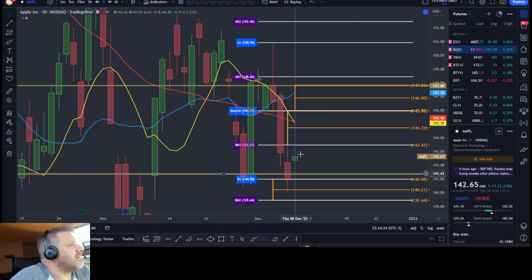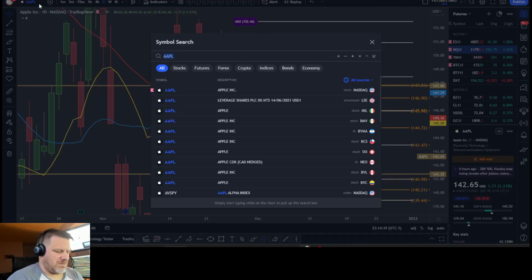I'd really like to get a movement that breaches back up above this 148. Anything above this area, 148, 149. Let's look at the SPY.